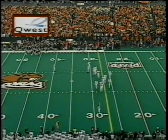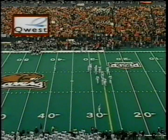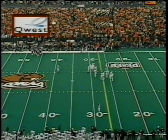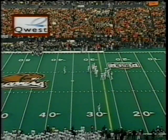and 4 for Oregon State. You see that bright yellow line? That's where they've got to go to get their first down. They obviously don't want to try a field goal.